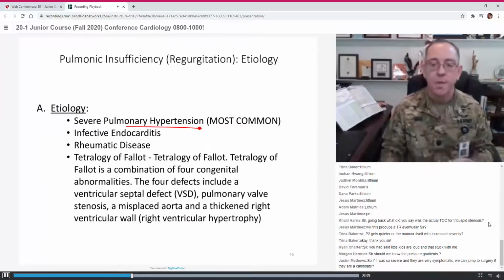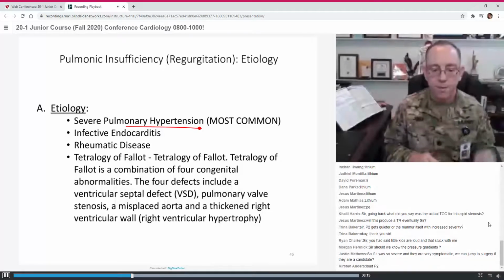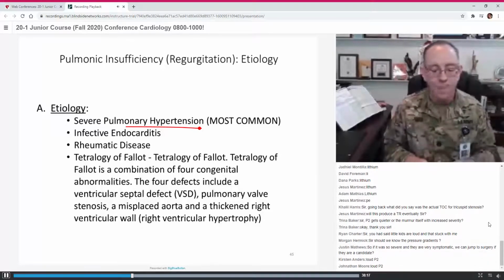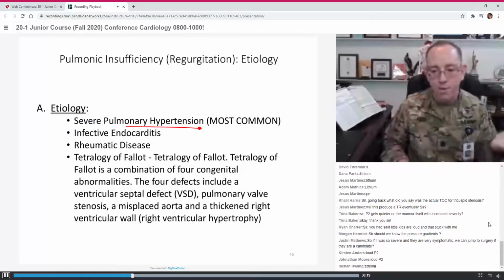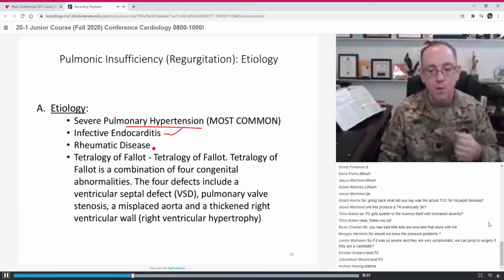Check on learning. What is one of the key physical exam findings to diagnose pulmonary hypertension? It should pop right in your head. Loud P2. Yeah, exactly. You hear it, you should think it. And it can cause severe regurg. Infective endocarditis, which we're going to talk about today, and rheumatic heart disease, both can do it.